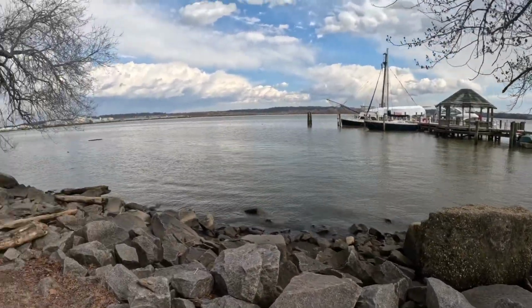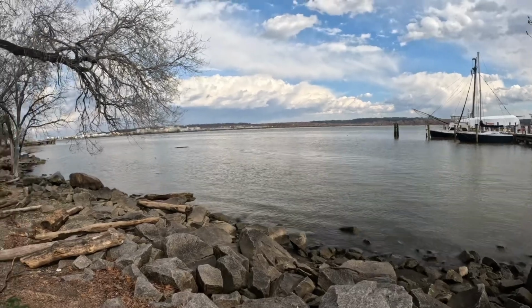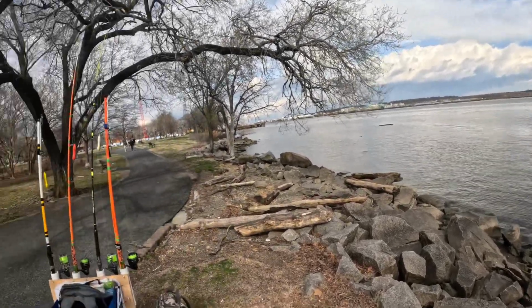Folks, have a great day on the river. We had a good time today, man. That's it, folks. It's a wrap on the Potomac River today. Caught 4 fish today. Not too big. Fish weren't that big today, but still fun just catching them. We'll be back out probably in another day or two and see if we can get another PB. All right, take care, guys.